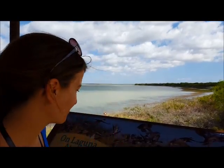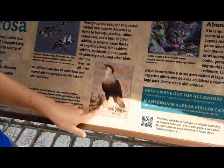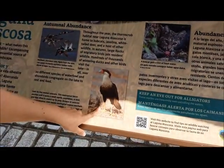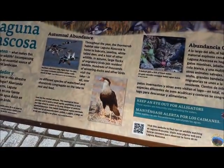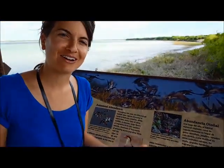So here's a caracara, which I would love to see. They're like a neotropical falcon. And we'll be sharing our photos with you. A Texas alligator.